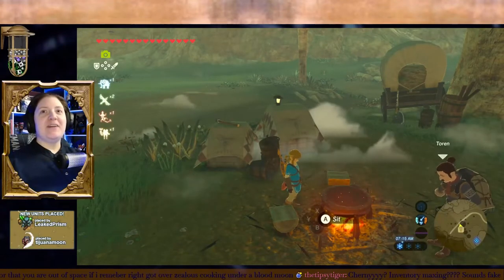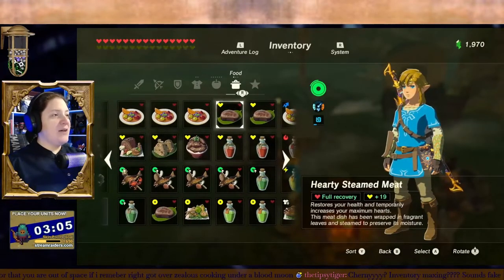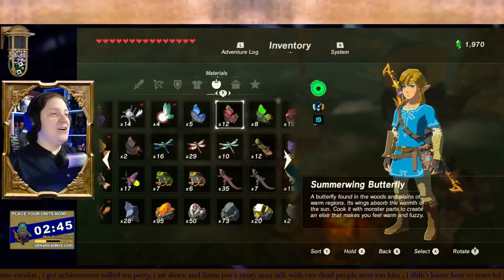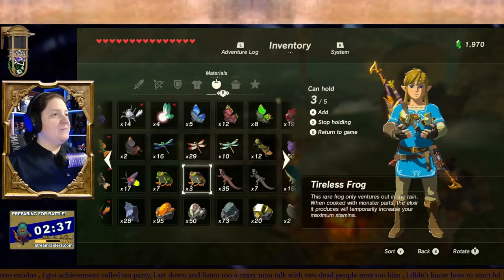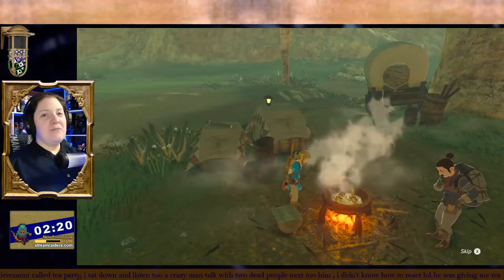Cherny, inventory maxing? Sounds fake. I know, right? No one would expect it. No one expects that I, one who picks up everything under the sun, might do something like max out my inventory. No one would have expected it. No one. Or Metroid Exodus got an achievement called Tea Party. I sat down and listened to a crazy man talk about two dead people next to him. I don't know how to react. Weirdly, that sounds very much like a lot of games that I have played. So, like, I get it. Especially if that's on theme with the rest of the game, right? Oh, well, it makes perfect sense then. If you got tea, that makes perfect sense to me.